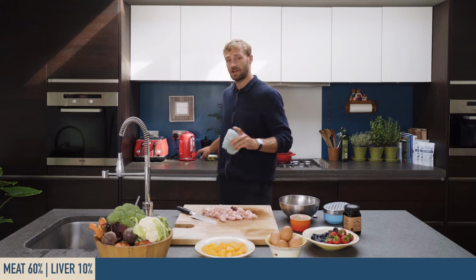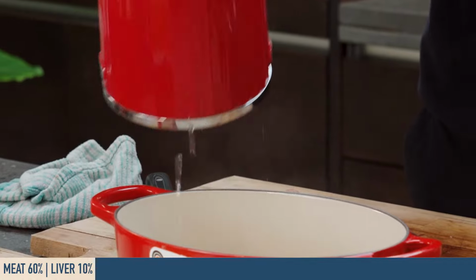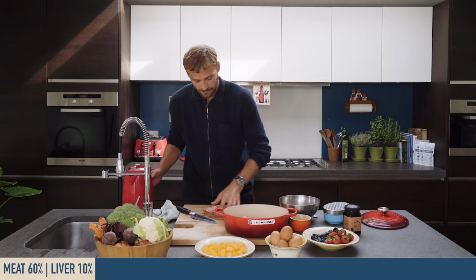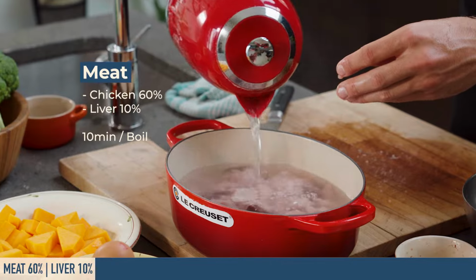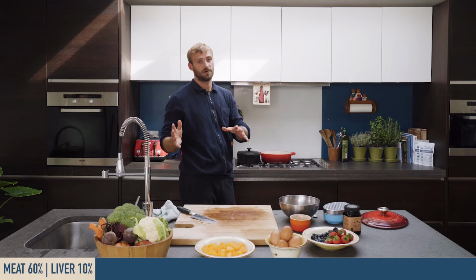Take a pot, I've boiled the kettle, and I'm going to put a little bit of the boiling water in. Then I'm going to put all this meat into there. I'm just doing that so it doesn't stick to the bottom, and then I'm going to fill it up until the meat is totally covered. Now I'm going to put this on to boil for 10 minutes, depending on how big the chunks you've cooked are. If they're larger, boil them for longer.